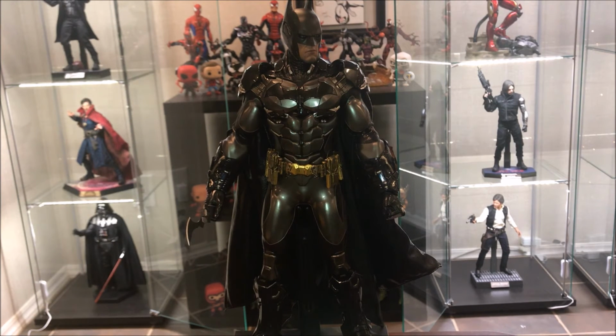Everything about this figure is absolutely phenomenal, except for one thing, and that is the posability. Unfortunately, with how rubbery and spandexy the suit is, I'm very afraid of damaging the suit by moving it around and having it permanently stretch and things of that nature. But other than that, everything about this figure is phenomenal.